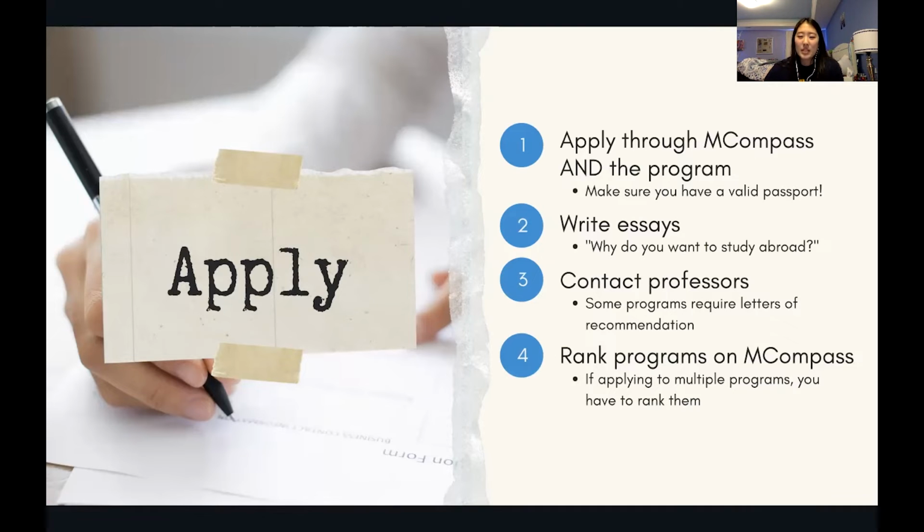But the MCompass application, you usually have to write an essay. It's like, why do you want to study abroad? Why do you think this international experience will help you? Very simple. Wrote mine, sent it in. My program was different, where that's all I had to do. But some programs do require letters of recommendation from your professors. So with that, you're going to have to give your professors at least a couple of weeks to write a decent letter for you.